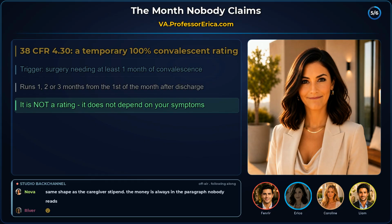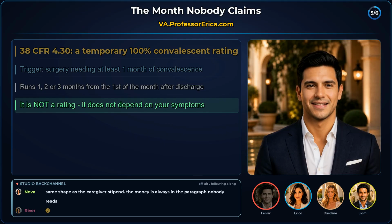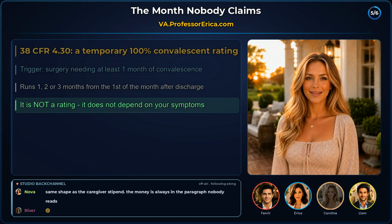Uncomplicated laparoscopic, Fenrir's right, usually no, but an open conversion, a bile leak, a stricture repair, a second trip back to theater runs a month or more, and that veteran is precisely who this section was written for. Yeah, okay, that one's real. I'll take it. So how many months of back pay is a gallbladder surgery worth?